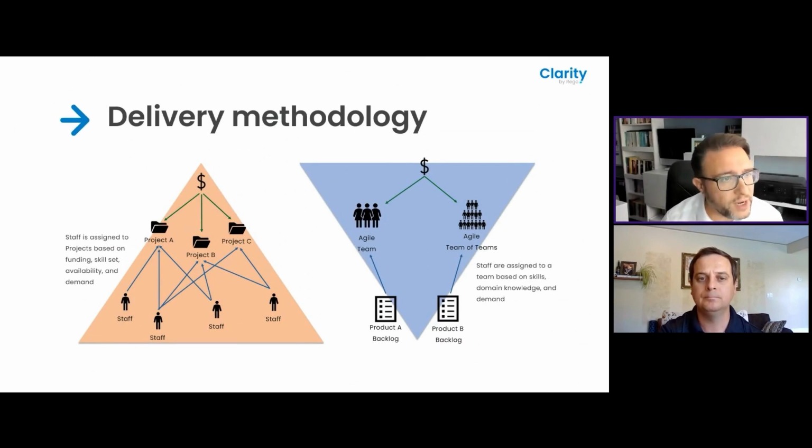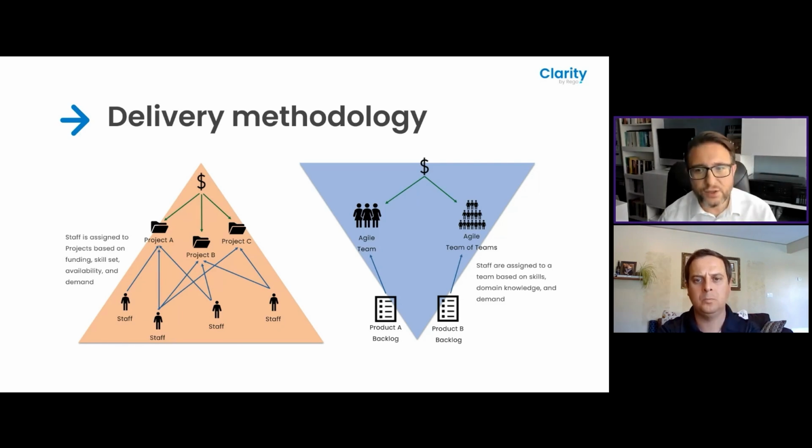The other area to think about is your delivery methodology. We've talked a lot throughout this presentation about how you're aligning and allocating staff to projects. But if your organization is edging towards agile, you might want to think about how that is going to affect your resource management processes, because essentially what you're doing is resourcing a team, and then that team is working on a backlog. So the key point of this slide is to make sure that you're selecting the right process for the delivery methodology that's currently in existence within your organization.